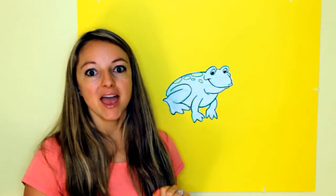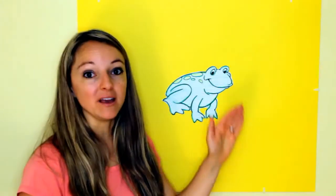We're going to be learning about the frog's body. And I need your help labeling all the different parts of a frog's body. And we're also going to be learning all kinds of interesting facts about what a frog can do. Let's have fun learning about frogs.